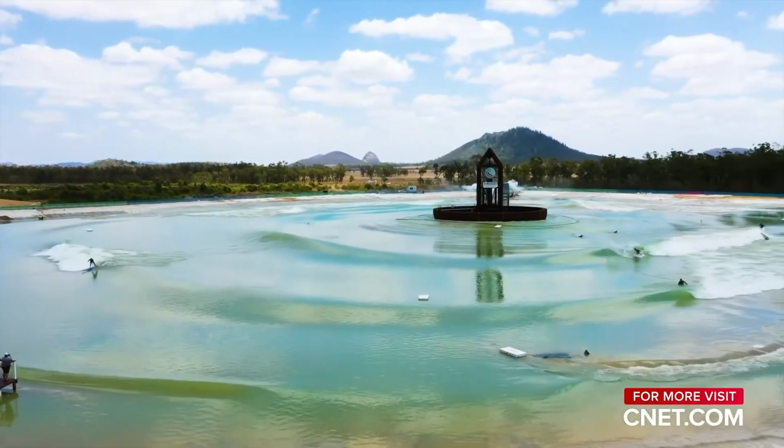Well, there you have it. A farm paddock that was converted to a surf facility, and one that might well make an appearance in your area soon.